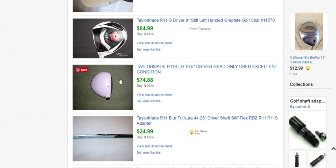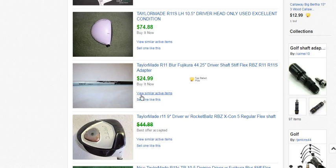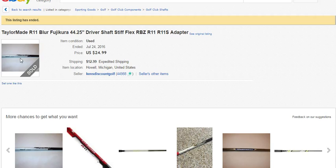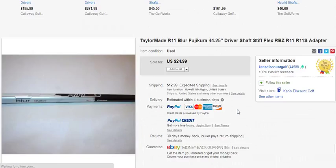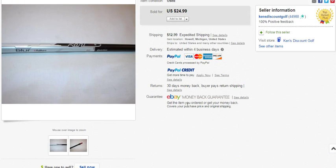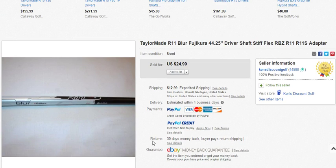You look at this one, it's the head only with no shaft at all, 75. So as you can see, even if you find one with no shaft, just the head only, somebody gets some good money. And this one I think is just a shaft, if I'm right. Let's see. Looks to be just a shaft. Yep, it's only the shaft. I wonder if it was the same seller who was selling the head only and the shaft. As you can see here, this is just the shaft only for $25.